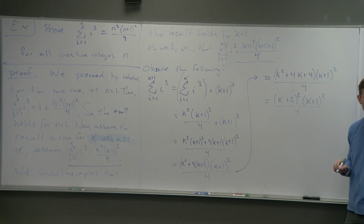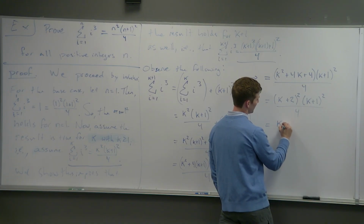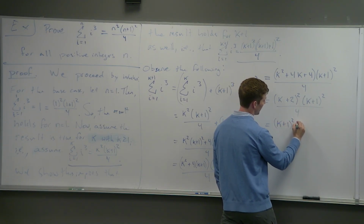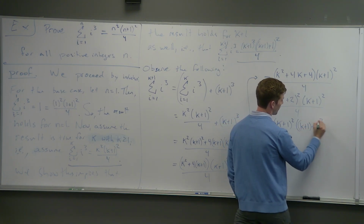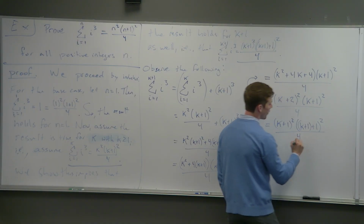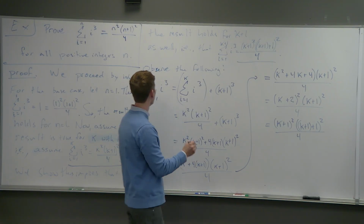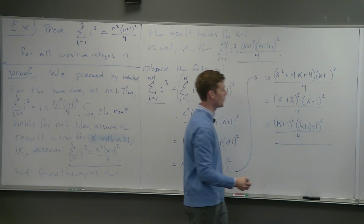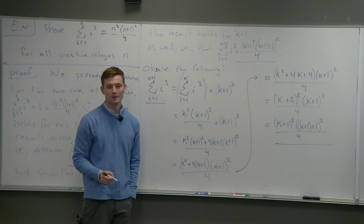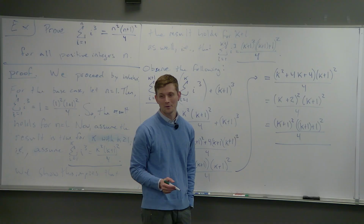It is. And now just to have good form, let's rewrite it in our desired format. That is, let's write this as (k plus 1), that whole quantity squared, times (k plus 1 plus 1), that whole quantity squared, all over 4. And now we're done. We started with this, and we showed it is equal to this, the thing that we want. So we should say that we're done to have a nicely written proof.